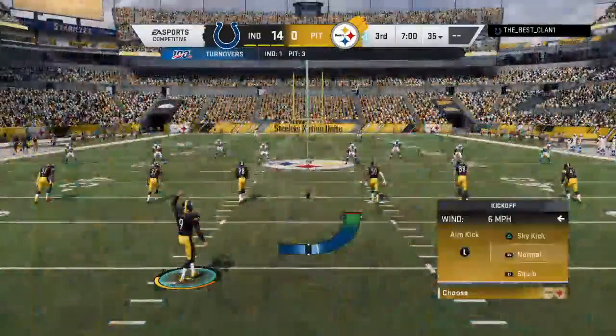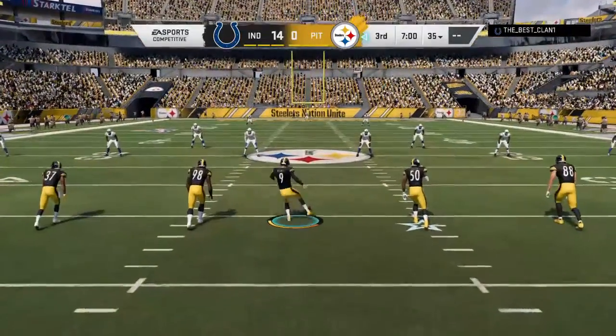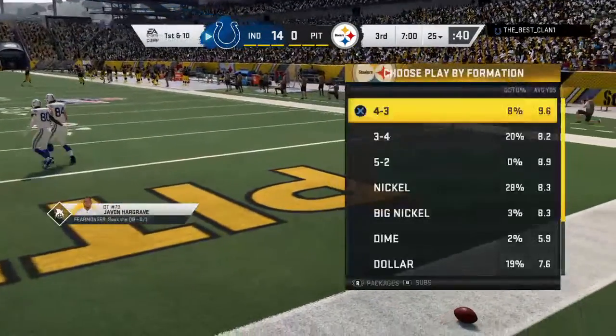As we'll head down to Orlando, that's where we find our man Jonathan Coachman at our EA Sports Halftime Report. Coach. Let's go, fellas.